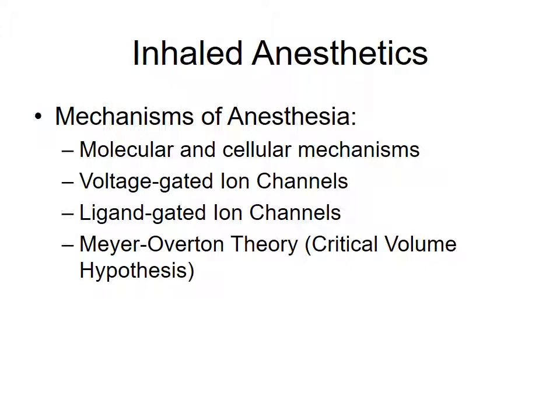Molecular and cellular mechanisms: most drugs act by binding directly to proteins, and there's evidence that inhaled anesthetics may act the same way. It seems unlikely that voltage-gated sodium, potassium, or calcium ion channels play a substantial role. Ligand-gated ion channels may be important, and that involves GABA. It's very possible that that's where things are happening.